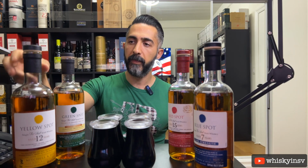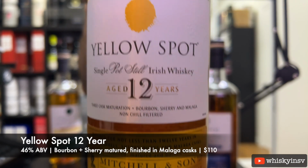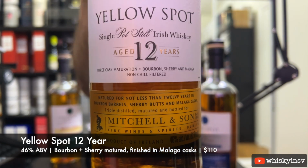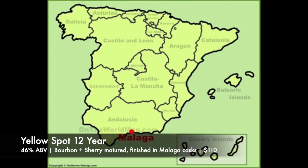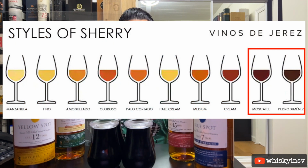So next up, we have the Yellow Spot 12-year, and this one is also bottled at 46%. The special finishing on this one is Malaga casks. And Malaga is a region in Spain, and it is a mix of Pedro Ximenez and Moscatel. And as you know, Pedro Ximenez is supposed to be like very sweet kind of flavors. Not sure about Moscatel, but yeah, so that's the type of finishing that this thing has.